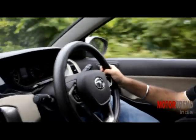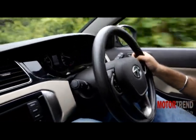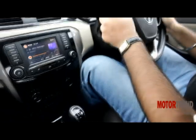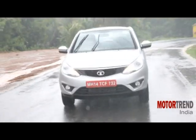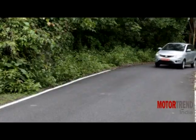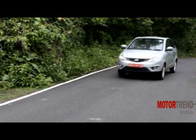The Zest petrol engine has 3 modes: Sport, City and Eco, though we have to say there is not much difference between the 3 modes. Overall though, the Zest Revotron engine lives up to its hype somewhat, and we have to say it is a lot more fun than diesel.